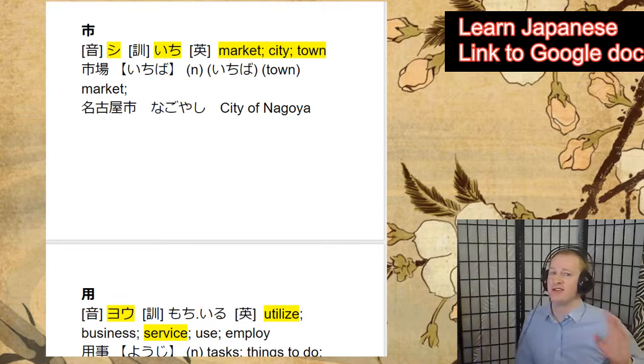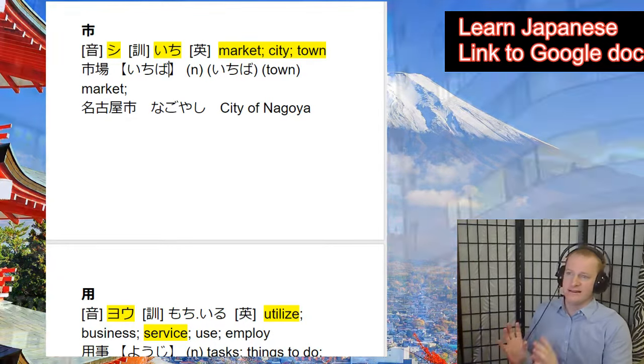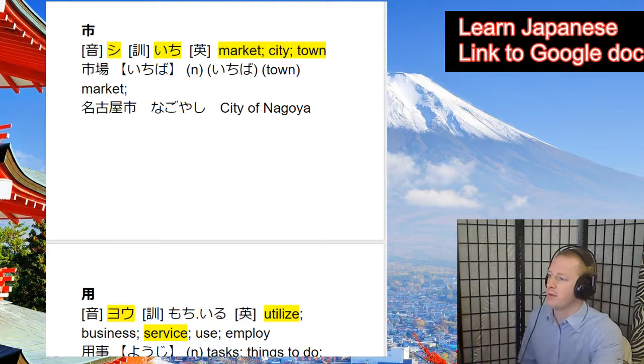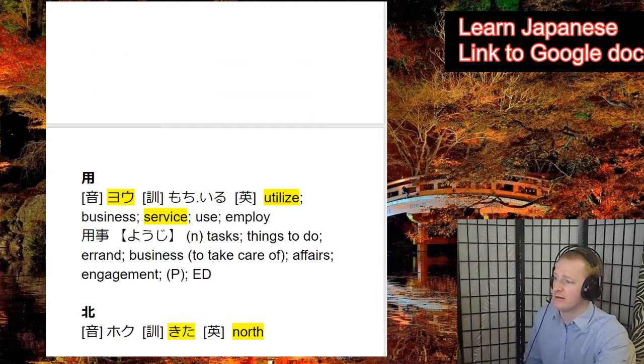Okay, but just so you know, shijō is like when we're talking about the concept of a market. So, for example, in economics, the market for widgets, it'll be shijō. All right, it's the same kanji though, but ichiba is like a physical market. Shijō is an abstract market, okay? But yeah, we can get by, I think, with shi. It would be good to learn this word ichiba. It's possible that it could come up in year 12.